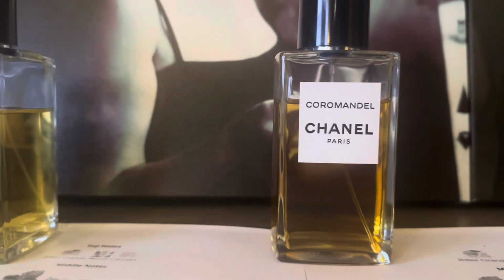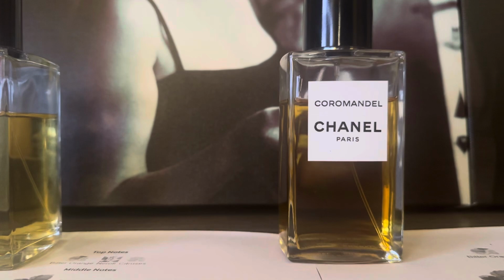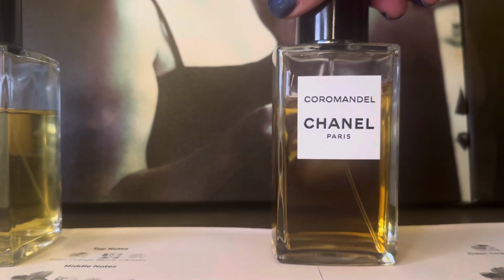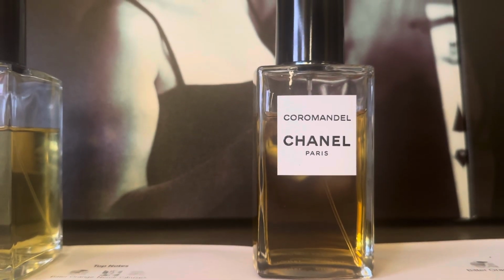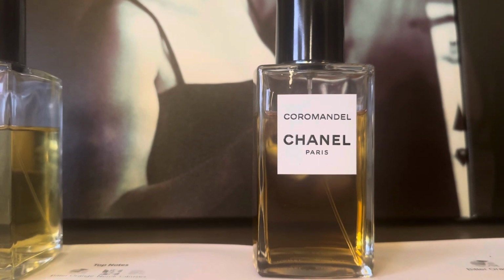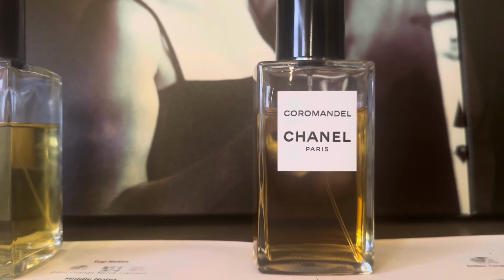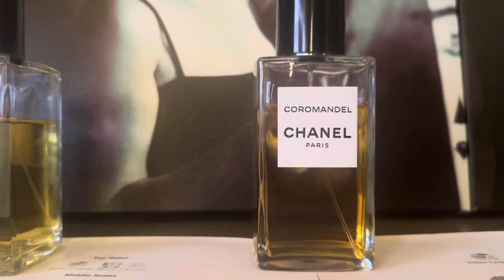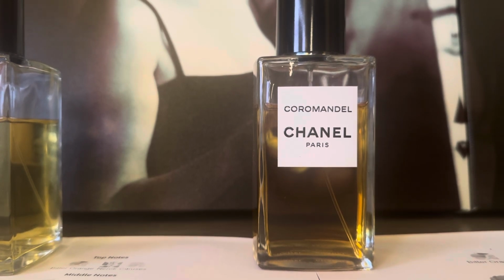Anyhow, the next day I tried Chanel Coromandel EDT, and this is really hard to come by, if you can find it. The price is almost double the regular bottle, if not more. I think I've seen bottles for 800 to 1,000 US. It is a gorgeous fragrance, I'm not gonna lie at all. It is just a tad bit sharper than the parfum. But this is the Coromandel that I love.